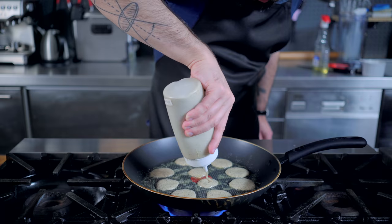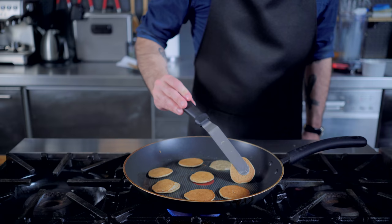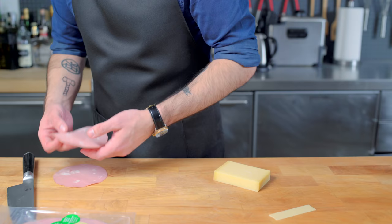And as is the case with all pancakes, the first batch is going to look weird. But as you make batch after batch, you will soon find yourself flipping perfect pancakes. It's the life lesson universal to all pancakes. Never give up. Once the pancakes are done cooking, about a minute on each side, I'm going to place them onto a paper towel just to cool off a bit before we serve.